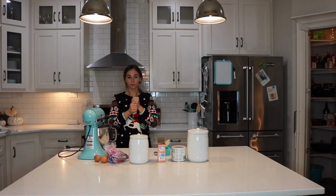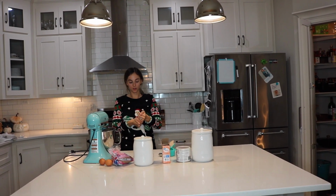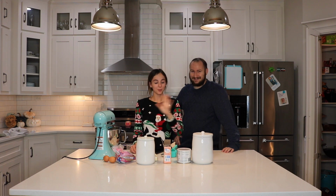I forgot to set the butter out so it'd be room temp. So I'm just hugging it with my hands and it's actually working quite nicely. Good. Okay, so we're gonna get started on the dough first. I'll have the recipe linked down below, but you're gonna need flour, cocoa powder. It actually calls for half cocoa powder and half dark cocoa powder, but it's $23 for one can of the black cocoa powder. Wow. Yeah, so we're just gonna use normal.